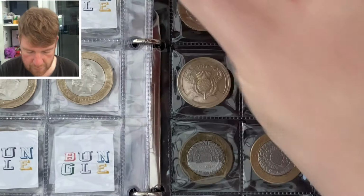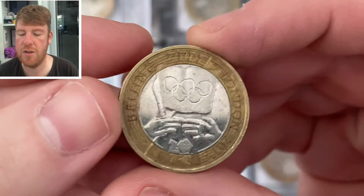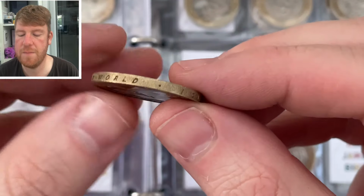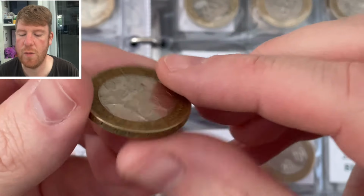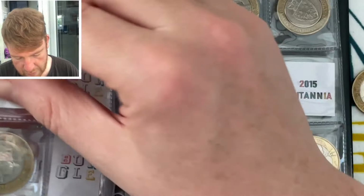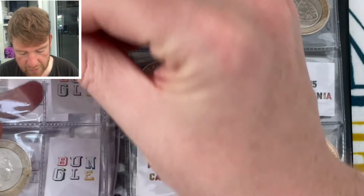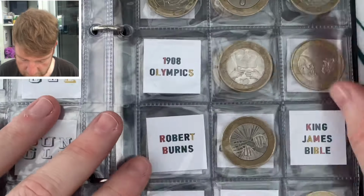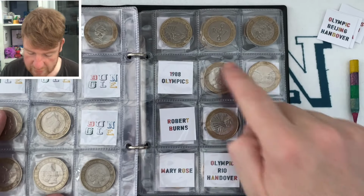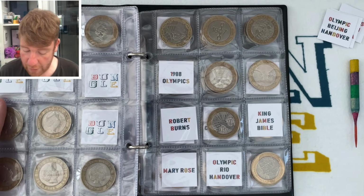But the plum of this one, I'm sure everybody will agree, is the Olympic Beijing handover. So not in the greatest of condition. Got "I call upon the youth of the world" on the outside, which is the same as the Rio one as well, which came out 4 years later. 2008, this one I think, saying it was coming from Beijing to the Olympics, and then in 2012 the Rio one came out when it was actually handed back over to Rio as well. But the same edge inscription around the outside, both under a million mintage. So really pleased with that one.